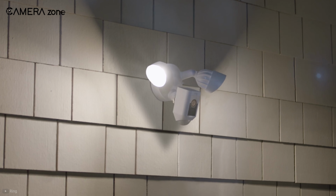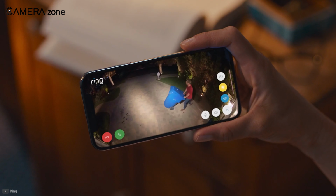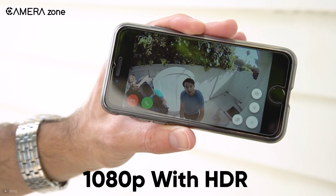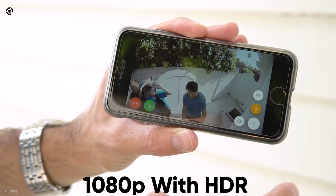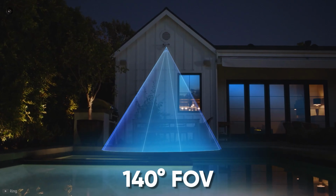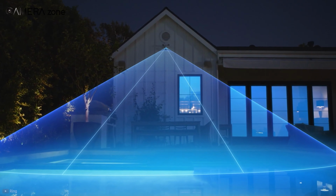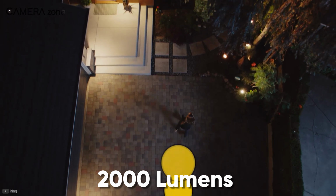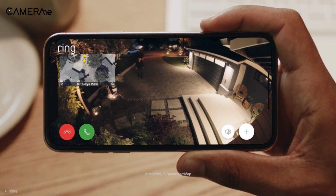Get next-level security for your home with the Ring Floodlight Cam Wired Pro, which features an advanced motion sensor for more precise alerts. This security camera captures video at 1080p with HDR, while the 140-degree field of view enables you to monitor what's happening right in front of your house. Plus, the color night vision improves visibility during dark conditions, and aside from night vision, its 2000 lumens floodlight will illuminate poorly lit areas like daylights.